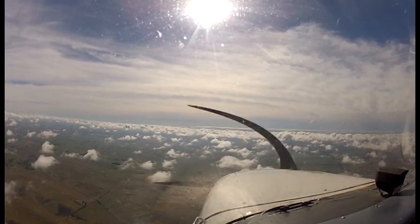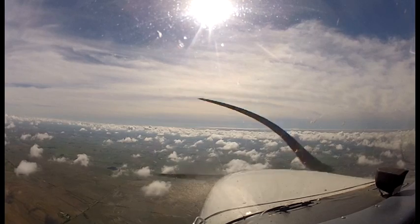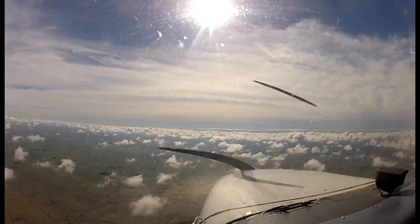Okay. If I get a little low, I'll notice because the nose will be a little low, and I'll be seeing my altimeter drop. I need to push the nose back up, add more back pressure. If it's too high, I need to lower the back pressure, but I don't want to overdo it. It's all a little tiny bit.